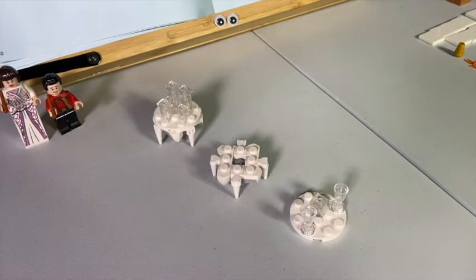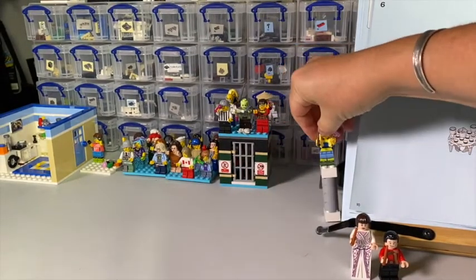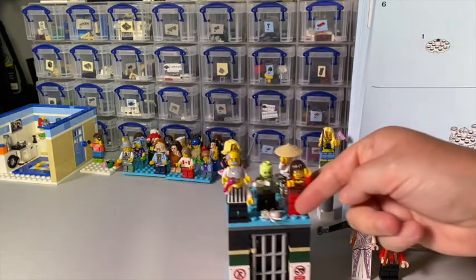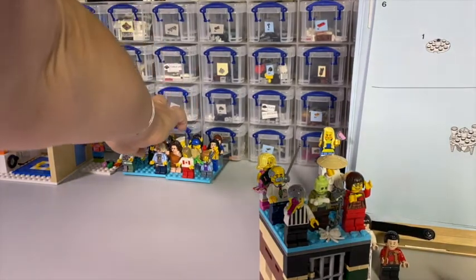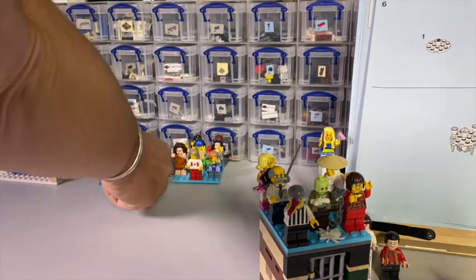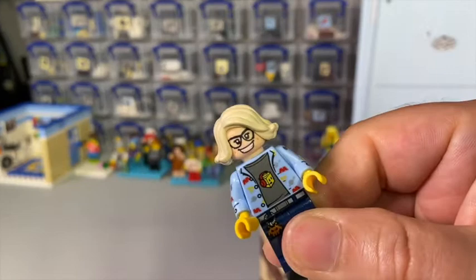Oh, well, all right. Okay. Excuse me, Joanne Price. Bring forth the Blair hole. Bring it forth. Where am I? I'm over there. Come forth, Emma Kennedy. Come forth, the minifigure known as Emma Kennedy.